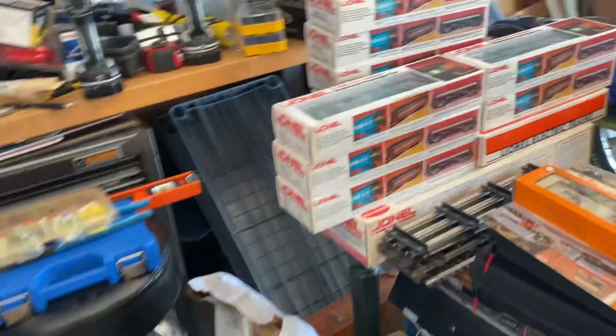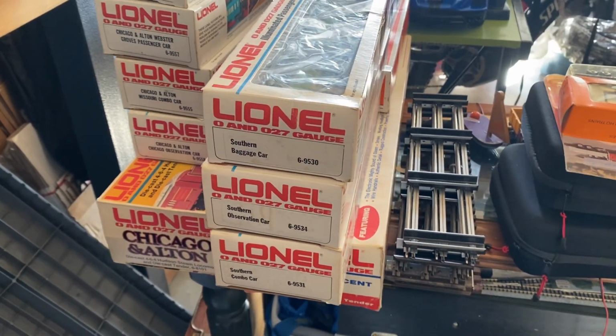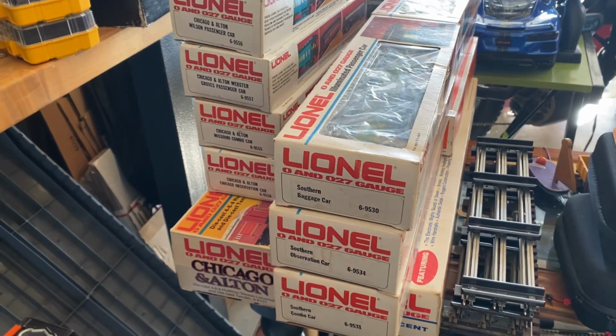Let's see. Oh, the Chicago and Alton MPC and the Southern MPC set. So, steam locomotive with cars.